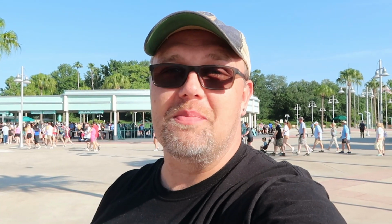Hello friends and family, good morning from Disney's Hollywood Studios. I thought it'd be fun to come out today, head deep inside Star Wars Galaxy's Edge and Batuu, and check out all of the awesome Star Wars merchandise that Walt Disney World has to offer right here at Disney's Hollywood Studios. Lately, Walt Disney World has been putting out so much new merchandise, and it's really beautiful outside this morning.